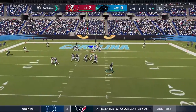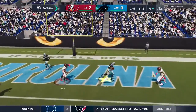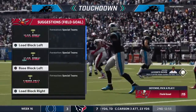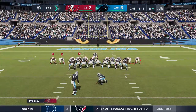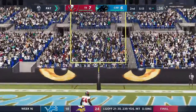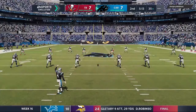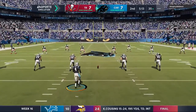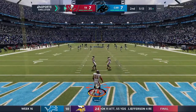Working out of the gun, Mayfield, flush to his right. And he's got it. Touchdown, Panthers. Curtis Samuel hitting double digits with his 10th touchdown of the season. And the Panthers are now an extra point away from tying up this game. Is good. Extra point right down the middle. And we are tied at 7. So all even at 7 now as they kick it away.